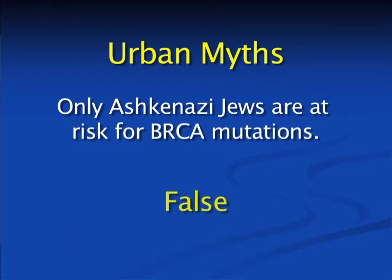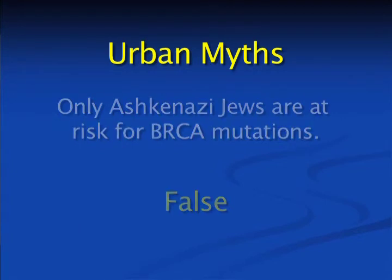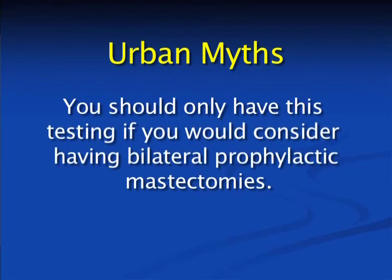Number 3, only Ashkenazi Jews are at risk for BRCA mutations. False. Most women who carry a mutation are not Jewish. They're just seen at a higher prevalence in this ethnic background. 4, you should only have this testing if you would consider bilateral prophylactic mastectomies. No. As I mentioned, that's one option. There are many others. Most of our patients actually do not consider this surgery, at least within the first 5 years of knowing their results.